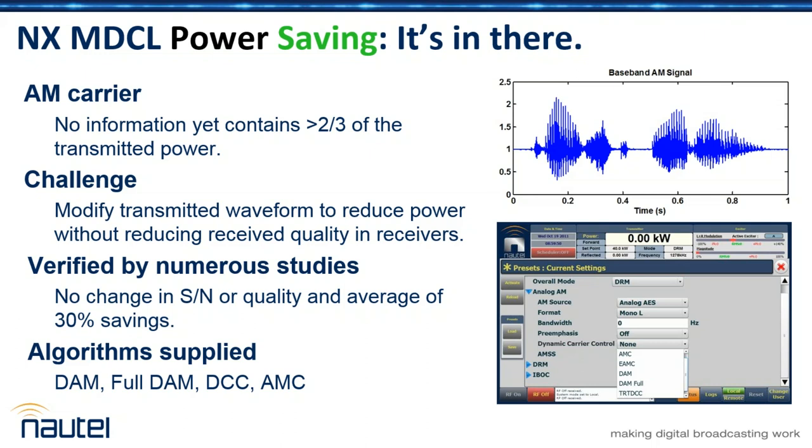But there are a number of stations in the United States. It didn't used to be legal to do MDCL in the United States because of carrier shift. Think about what we're talking about here with MDCL. Carrier shift is the reduction of the carrier with modulation, and that used to be an indication of a bad power supply. But the FCC, in their wisdom, came out and said, for power saving purposes, let's change the rules. Instead of completely prohibiting carrier shift, let's say carrier shift is okay as long as you mean to do it. And basically that's what the rules say today, as long as you mean to do it.